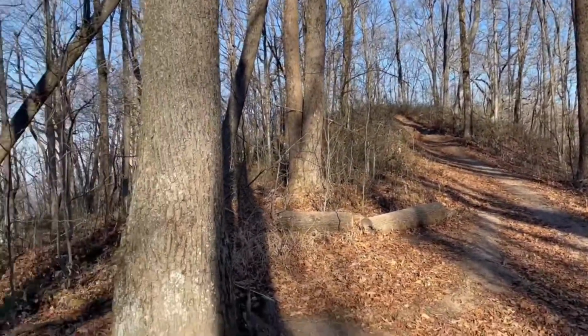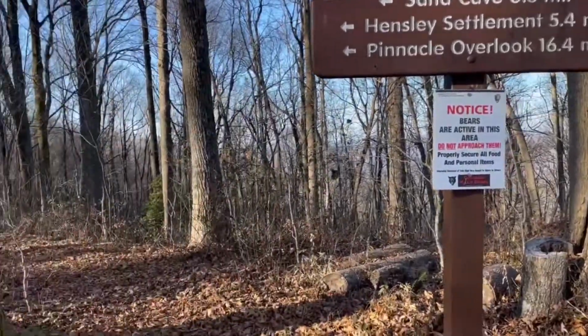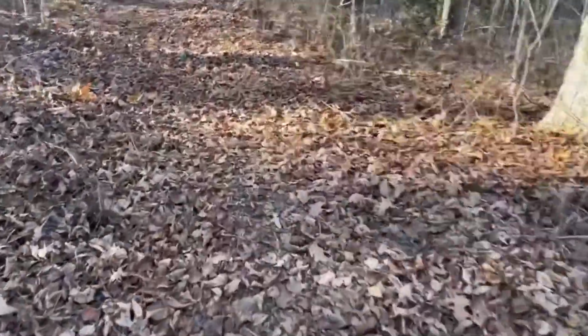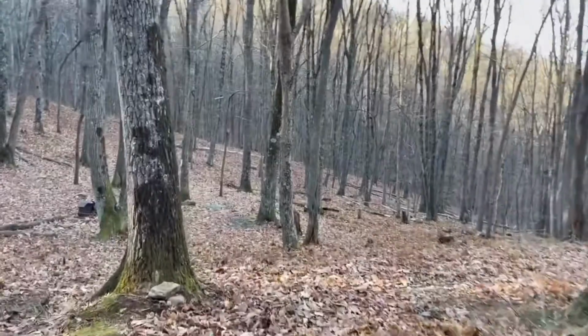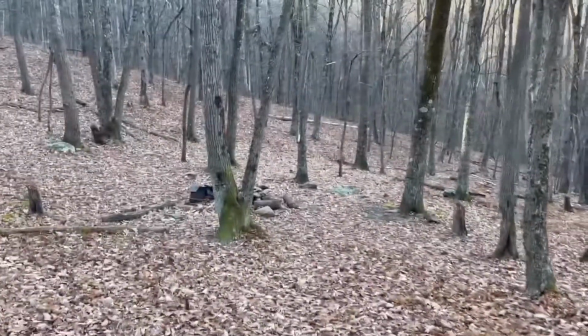Just came back from White Rocks Overlook, 0.3 that way. So now it's just 0.2 to the campsite. Coming into the camp right now, White Rocks campsite here at Cumberland Gap.